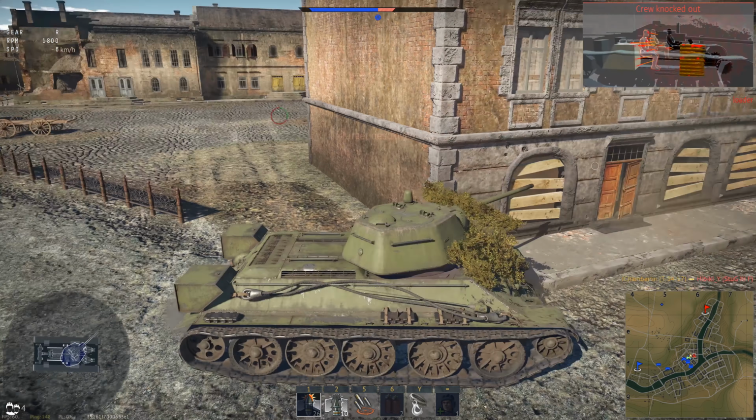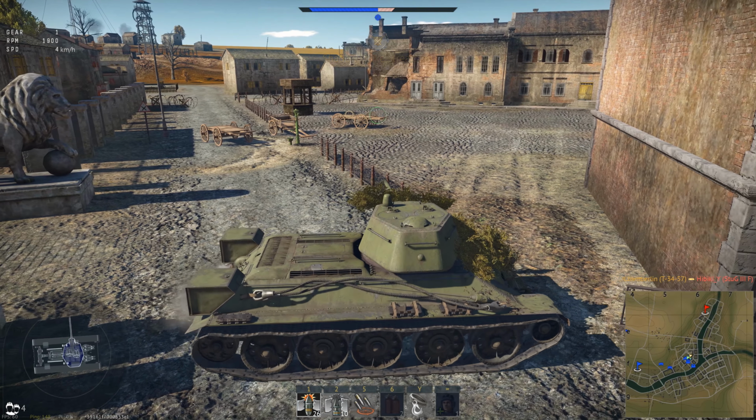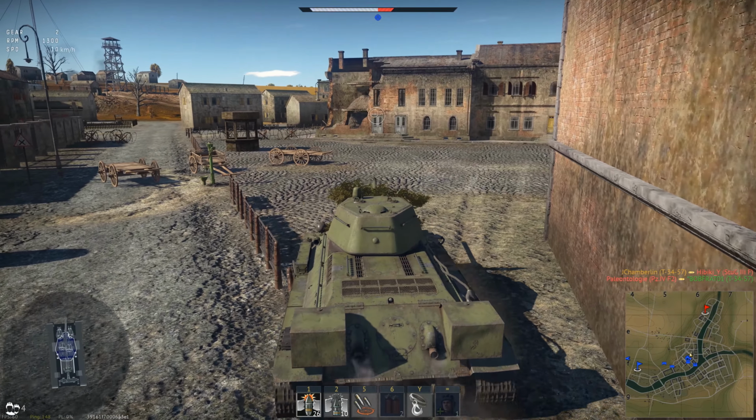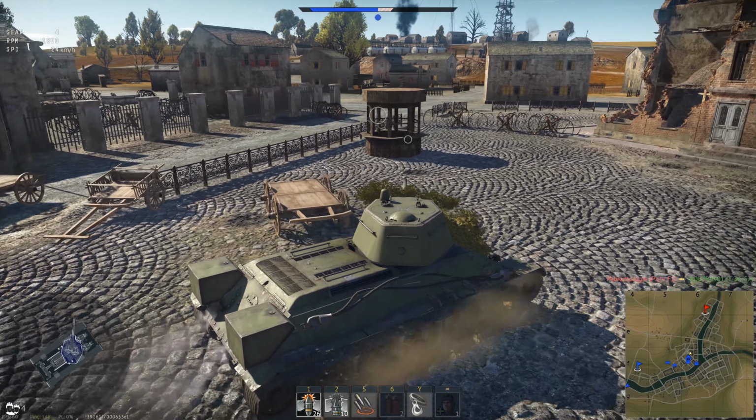Take out the loader. And that's the power of this gun. It's immobilize him and kill him. And a fast reload. You saw how fast that was. That's a 5-second reload. It's remarkable. You don't even need to be on an ace crew.